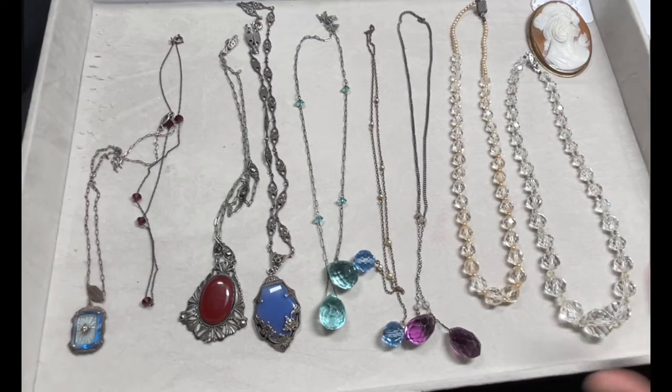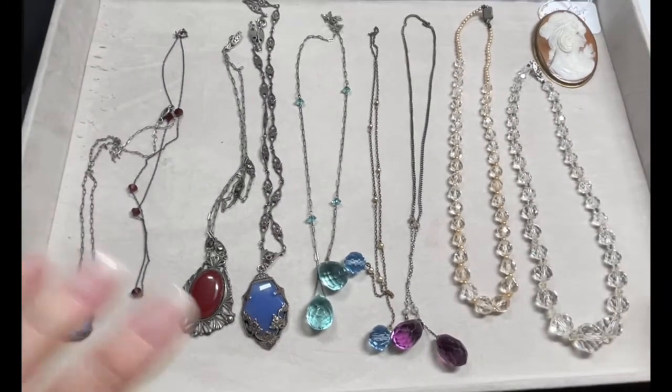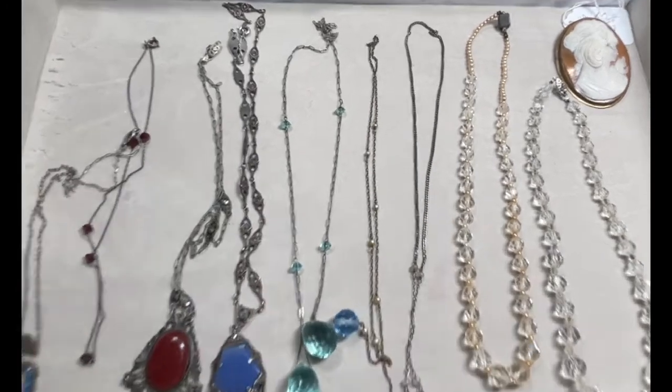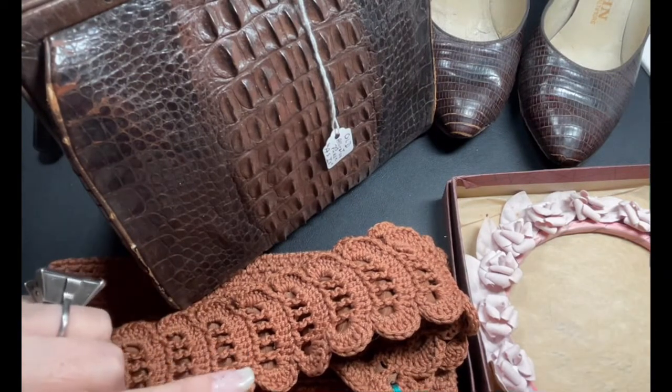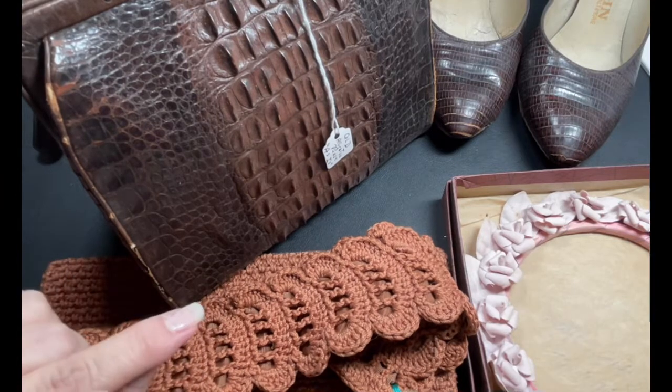So if you have any questions or would be interested in any of this, let me know. The next thing that I purchased, let me set that up and I'll be right back. I'm back with you. Here is the next thing that I bought at the auction the same night.